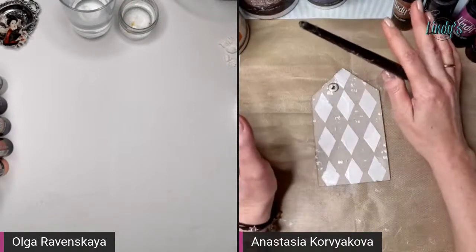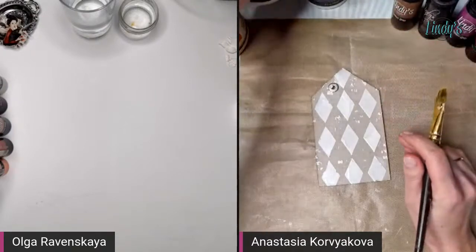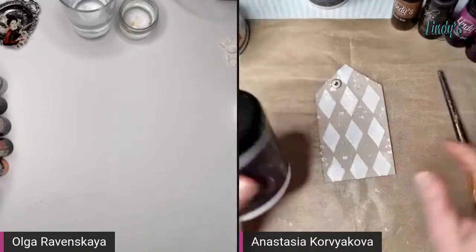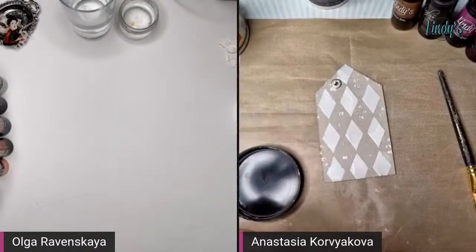Okay, the next step is very short and quick. We just apply heavy white gesso on our background. That's all. And then dry it.